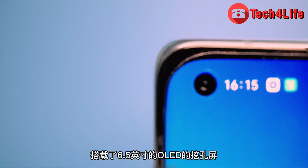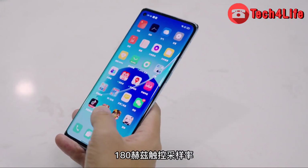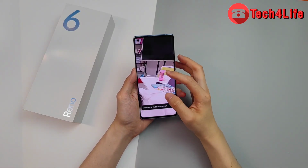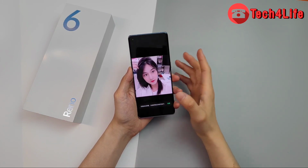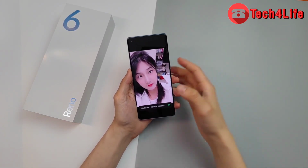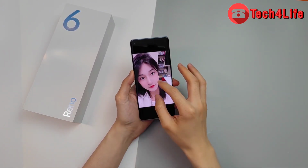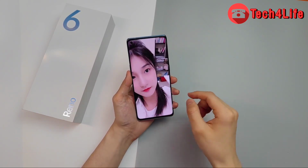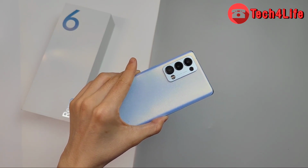The OPPO Reno 6 Pro Plus 5G features a 6.55-inch Full HD Plus OLED display with a resolution of 1080 by 2400 pixels and a pixel density of 402 pixels per inch to deliver rich graphics. The smartphone is supposed to sport a bezel-less punch-hole design with an aspect ratio of 20:9. But sadly, you only get 90 Hz refresh rate support onboard. It weighs 188 grams and is 7.99 mm thick.